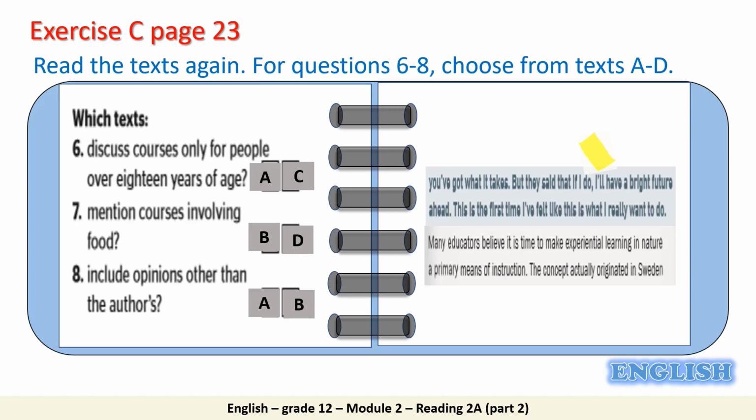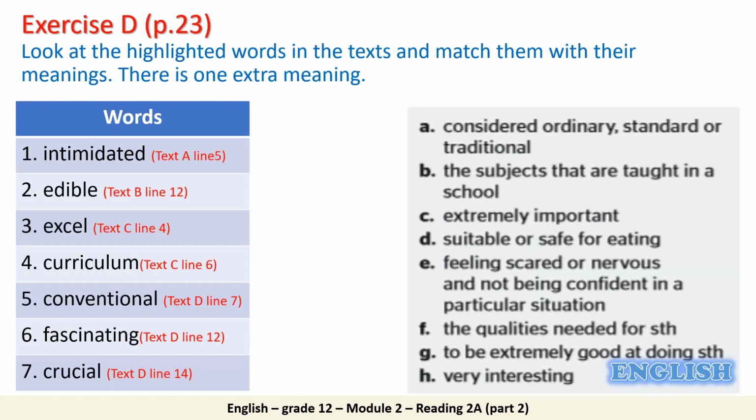My dear students, have you ever been reading and you come across words for which you don't know their meanings? One strategy you can use to help you determine the meaning of new words is to look at the words in the sentence. This is called context clues. In exercise D, page 23, we will look at the highlighted words in the four texts and match them with their meanings. Notice that there is one extra meaning. Please stop the video and have some time to do the task.